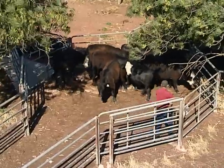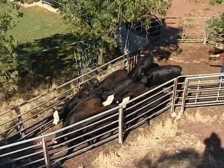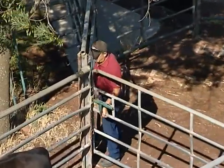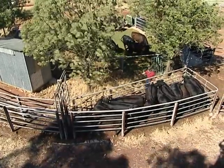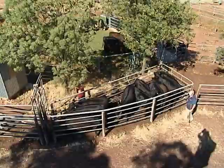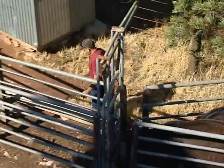It's a long, narrow yard. A better design would have been slightly wider, but still with the correct angle at the race entrance. The handler's attempt to get a race full of cattle in one go means he has put too many in the force yard. The cattle are unable to turn when they're this crowded. This yard should have only been half filled, or preferably had the race gates left open.